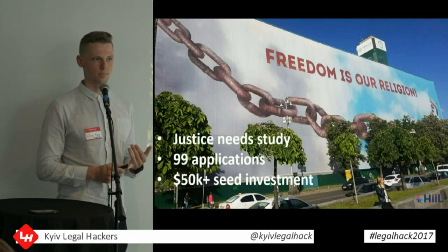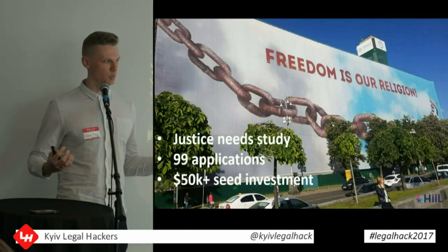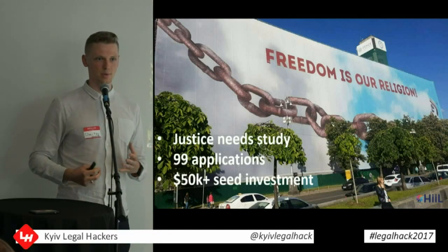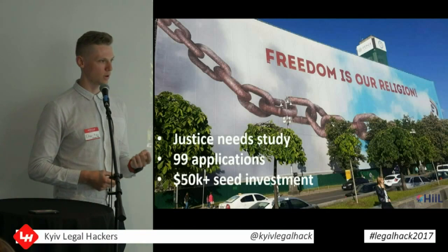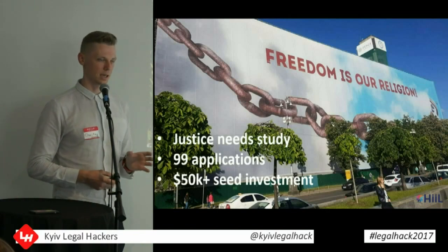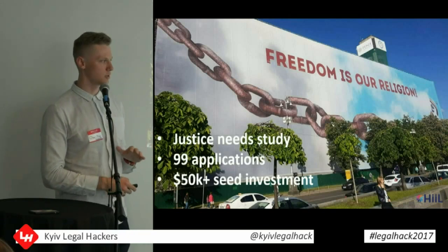And we also made 50,000 US dollars in seed investment. Maybe that's not huge money for US startups, but for small law firms or spin-offs or just people who have an idea, 10 to 20K can make a difference. And we hope it's going to change the situation.